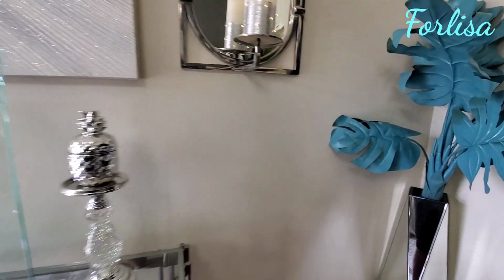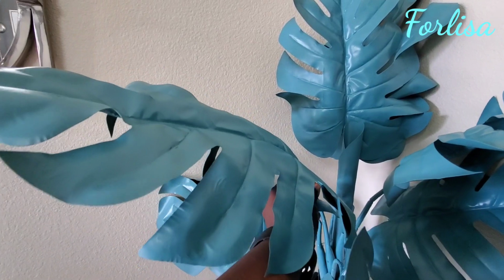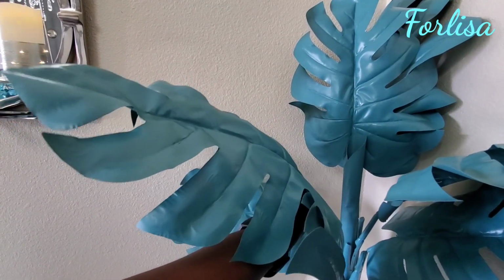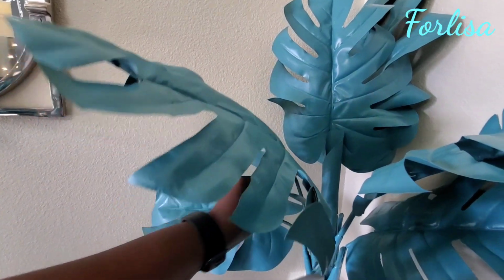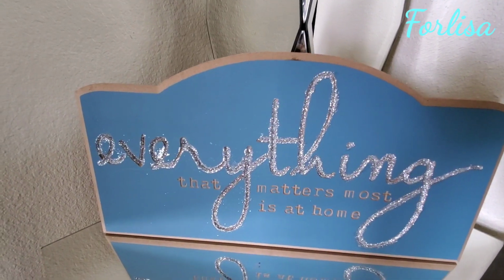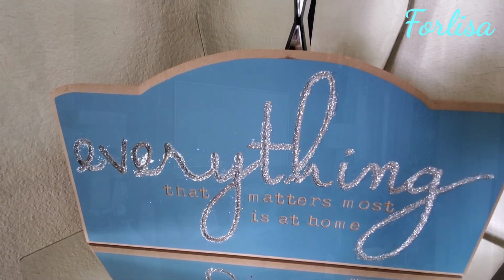And over here is a tropical plant. I paid 16 bucks for the plant. It was actually green and it came from Hobby Lobby. You can check out my video below. I'll leave a link to the video below on how I spray painted my florals. The mirrored vase from Z Gallery, and this picture plaque here, everything that matters most is at home, came from my neighbor, and I thank you so much for that.